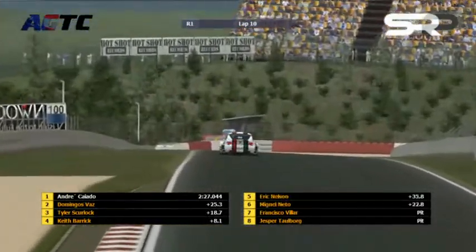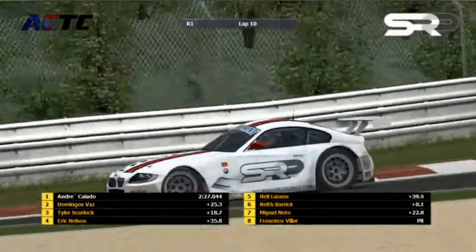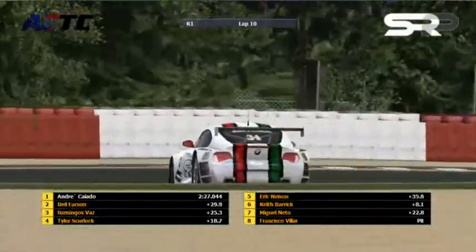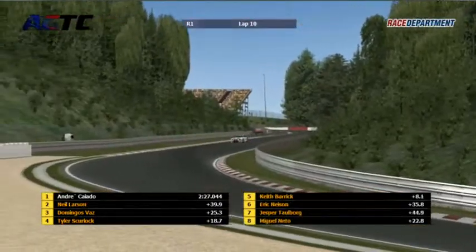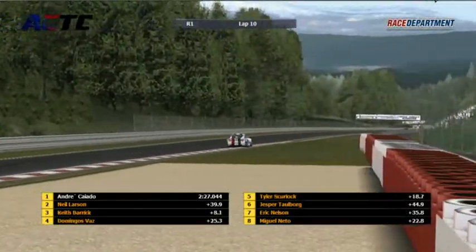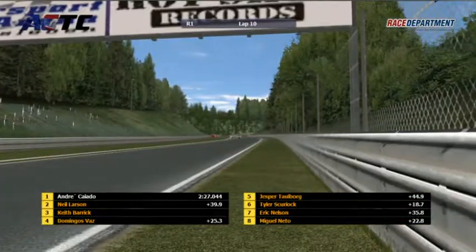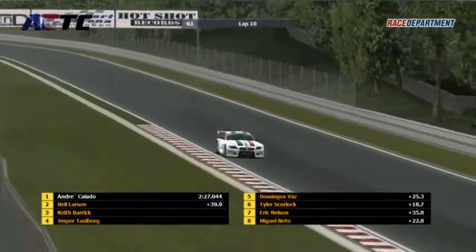The only person who stayed out is Andre Caiado. So he's rolling the dice, driving for Team Portugal. Do you think this strategy will work for him, Toby? Maybe. I don't know how. He could have been looking after his tyres. It's difficult to know at this stage, but another Portuguese driver could be up in the mix. We've got plenty of those right now.